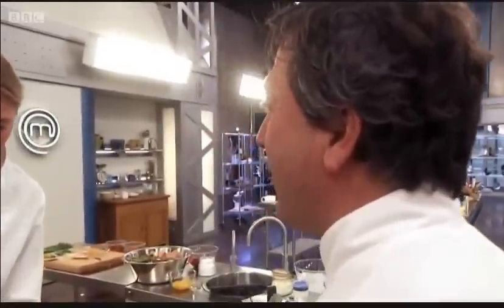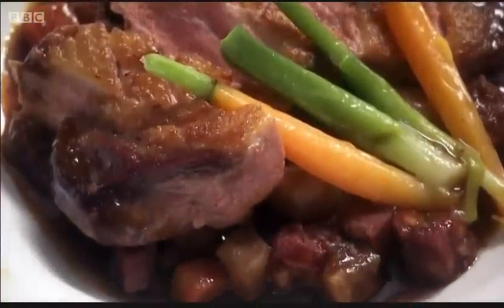I think we've been sold a bit of a bum steer here. I forgot the beans. On the cassoulet? Yeah. Cassoulet, no beans? Yeah, hopefully they won't notice. That's not cassoulet underneath because I can't see any haricot beans.